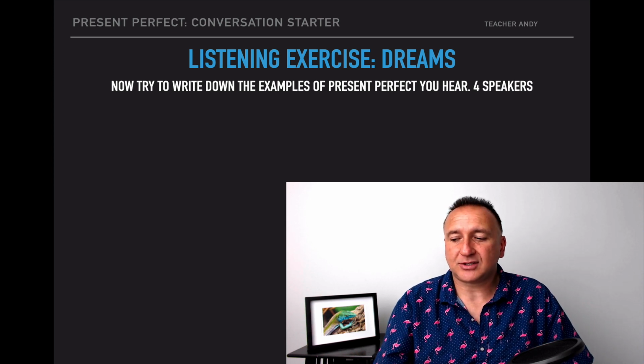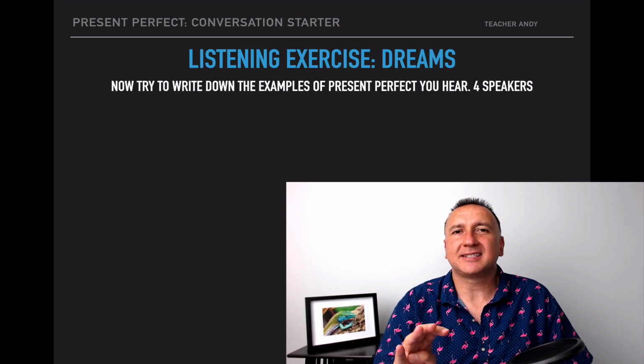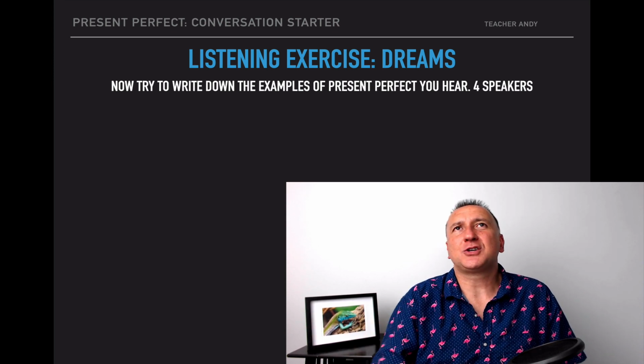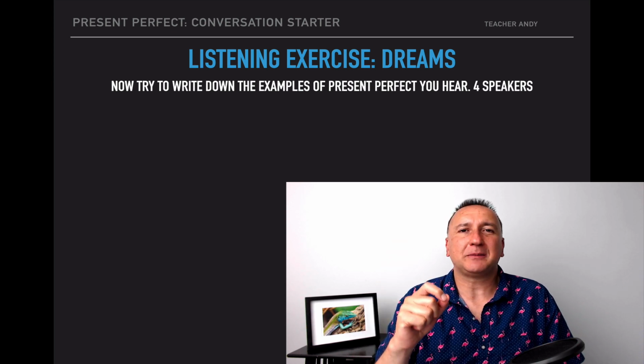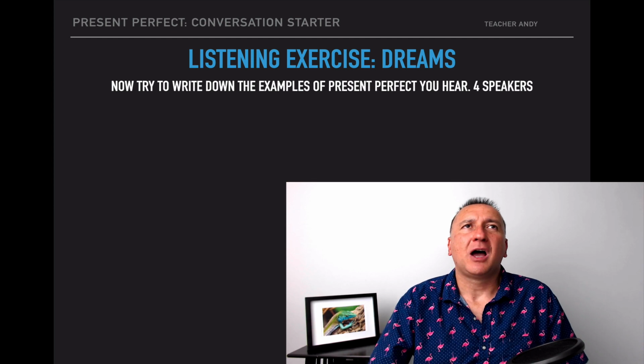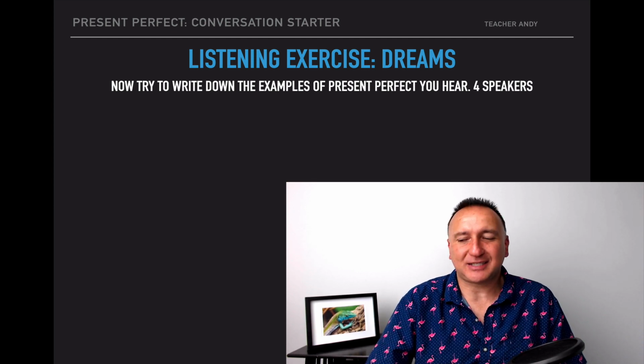Now, for this exercise, again, we're going to focus on the topic we're using. It's for dreams, and this exercise involves 4 people, and they're talking about their dreams. What I want you to do is listen to it, take a sheet of paper, and try to write down the present perfects that you hear. All of them are speaking about their dreams as we're trying to focus in this specific lesson. Let's go ahead and listen. Try to do your best.